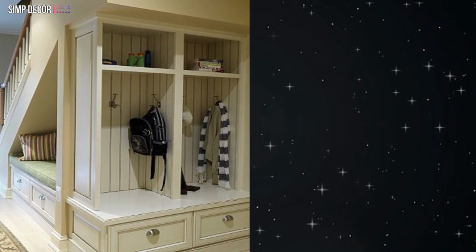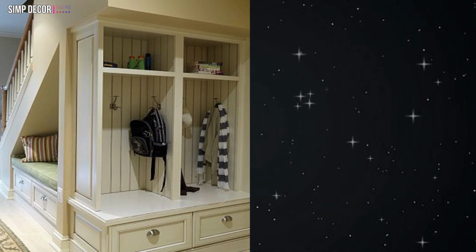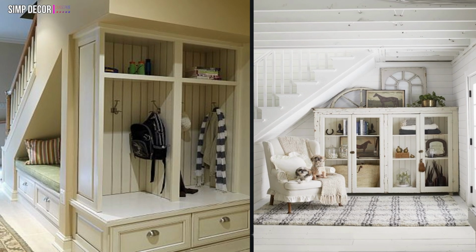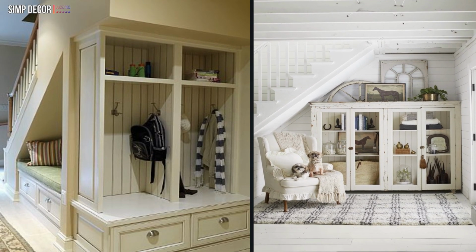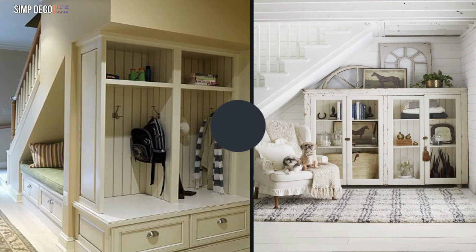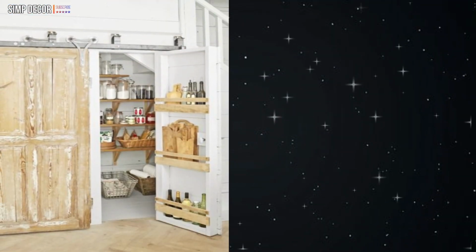17. Mudroom storage. Installing cubbies, hooks, and shelves is the easiest way to upgrade this area into a storage unit, which is perfect for housing kids' jackets, school supplies, and sports equipment. 18. Vintage cabinet. Tuck a beautiful cabinet under your stairs for a storage option that is as purposeful as it is gorgeous.